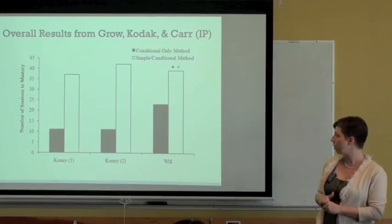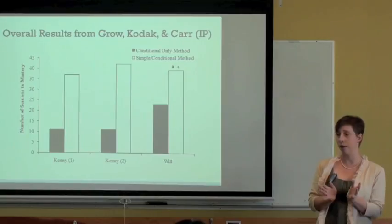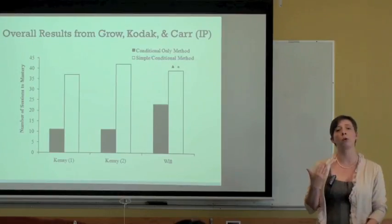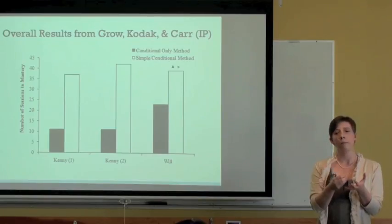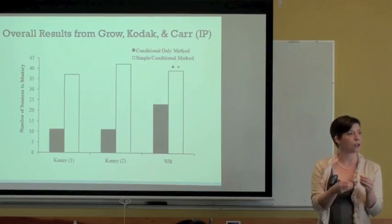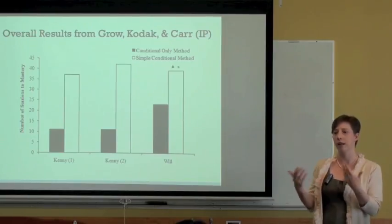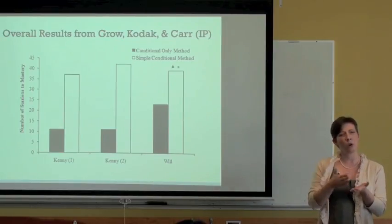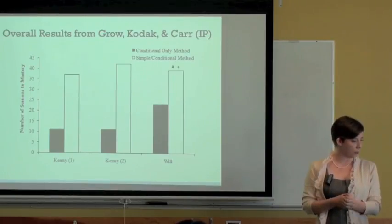So what we did was replicate the study and compare the simultaneous versus sequential method. But this time we used more of an errorless learning procedure. What that means is that we provide more help in the beginning to get the correct behavior to occur, and then we slowly back off of the assistance and help until they've acquired the responses. The whole goal is to minimize errors so that those things don't perpetuate.